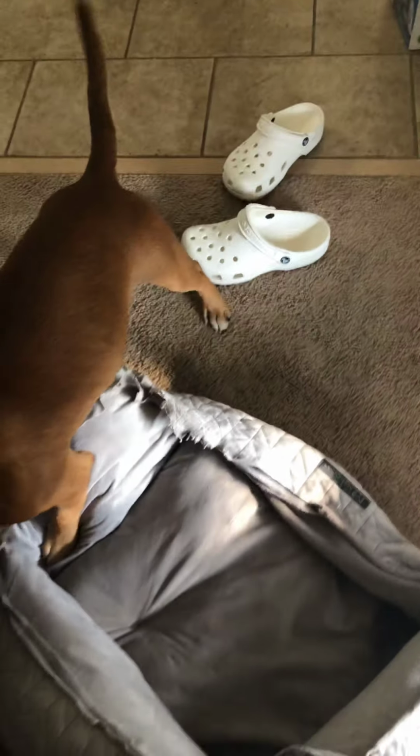This kennel is sometimes hard to deal with. He does not want in here. He hates his kennel. But look what he did to his sweet bed. Your bed did nothing to you, Blaze. Oh, there's a turd. Okay.